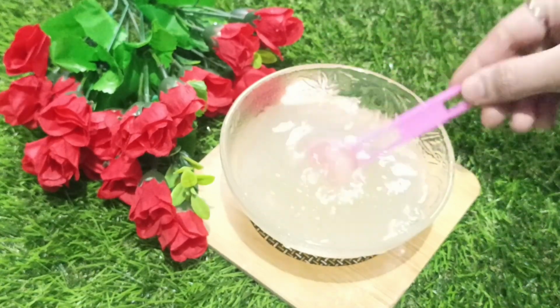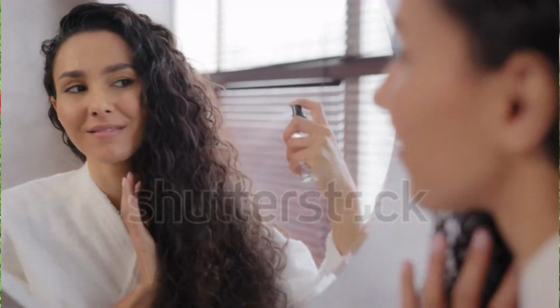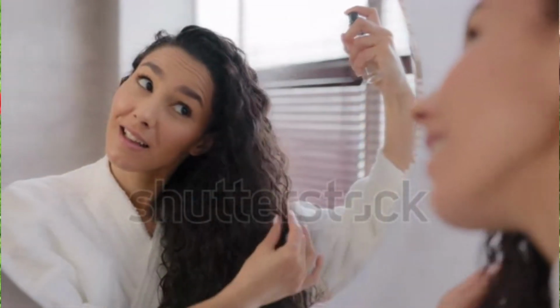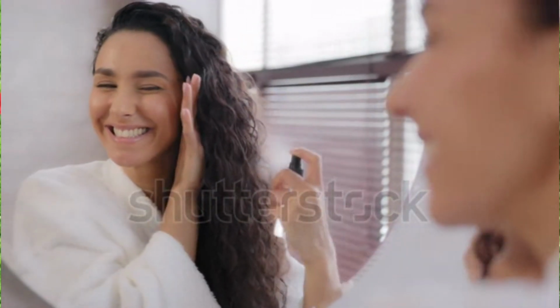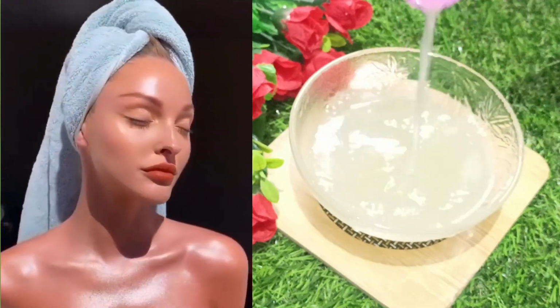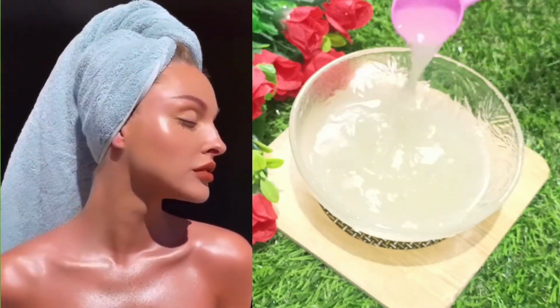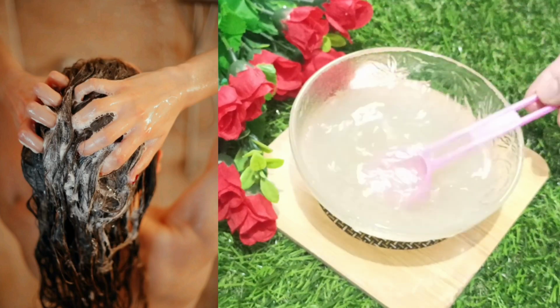Mix all the ingredients well together and pour this concoction in a clean spray bottle. Spray this abundance hair growth toner on your scalp well. Massage your scalp well for 3 minutes. Cover your hair with a plastic cap and a towel. Leave on for 2 hours before shampooing. Repeat this remedy twice a week. This remedy is suitable for all age groups, for both men and women.